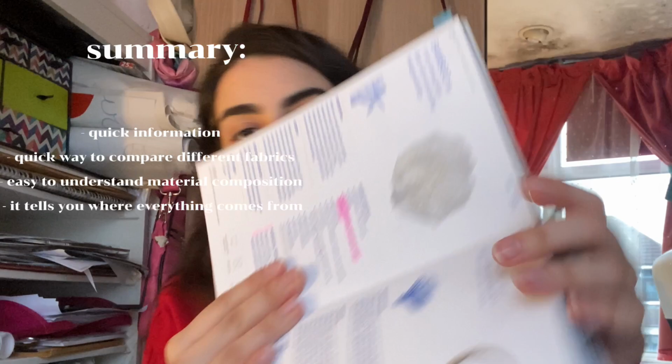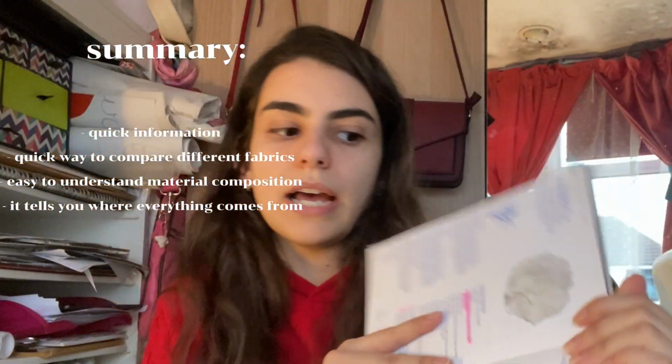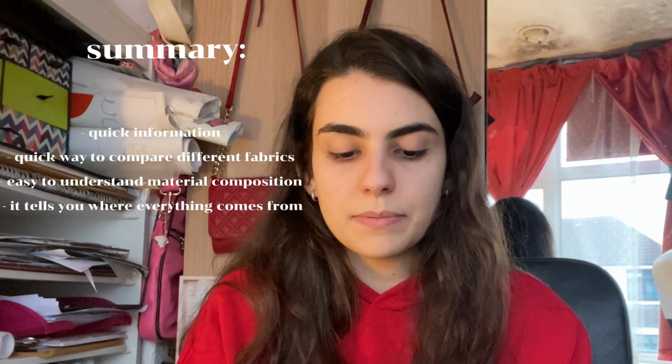I came here, I looked through it, and then I highlighted what was important to me, so I can, one, put it in my project, and two, remind myself of what was important.